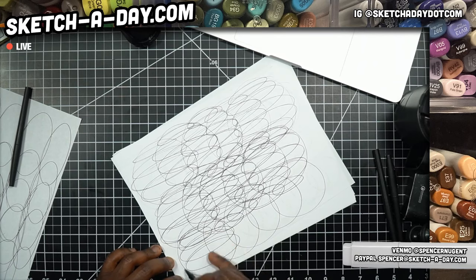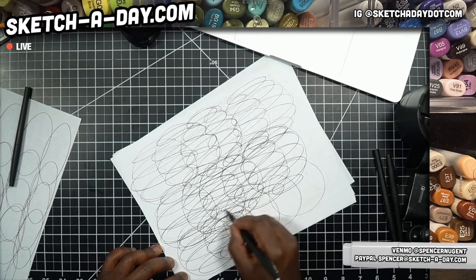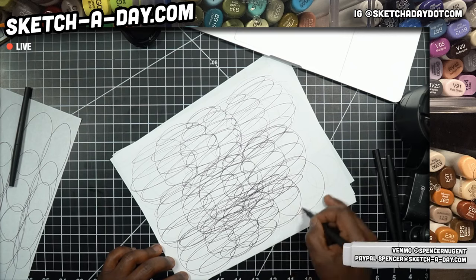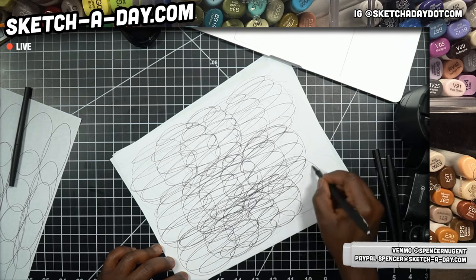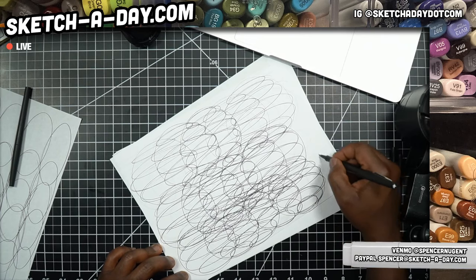Let's finish this off. What I'm doing is practicing through my degrees of ellipses. So from top to bottom, we go skinny, wider, wider, wider, and so on until we get to the bottom. But not only does the width of those ellipses change, but the height as well as we move down.